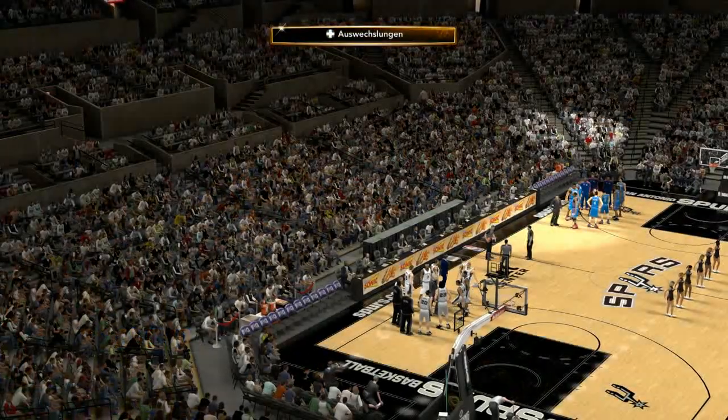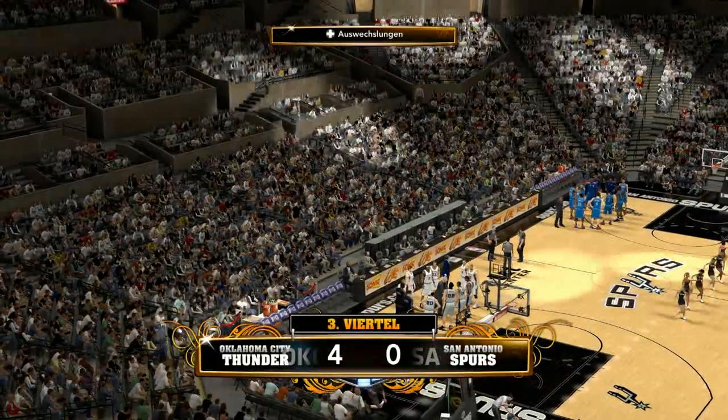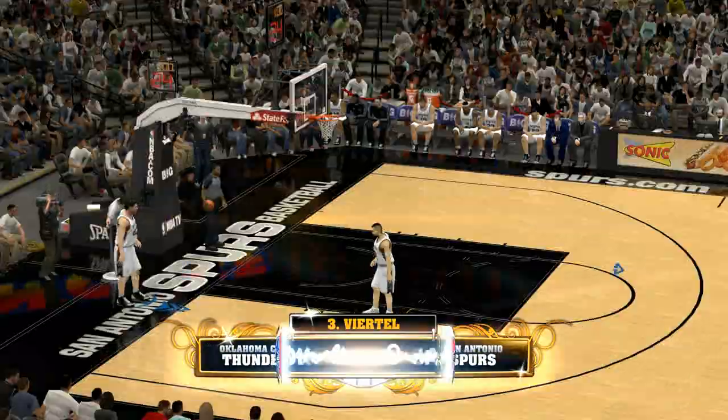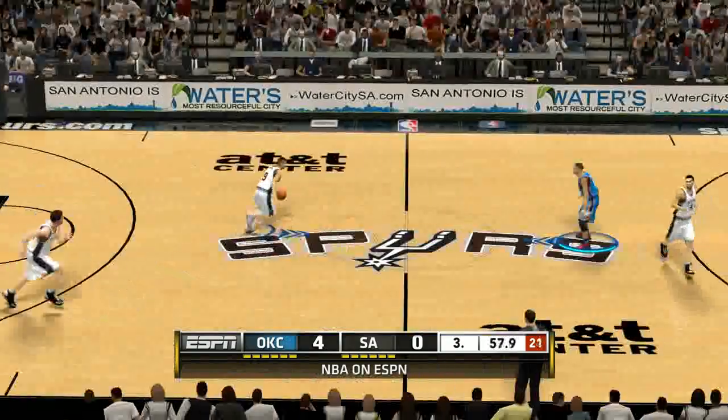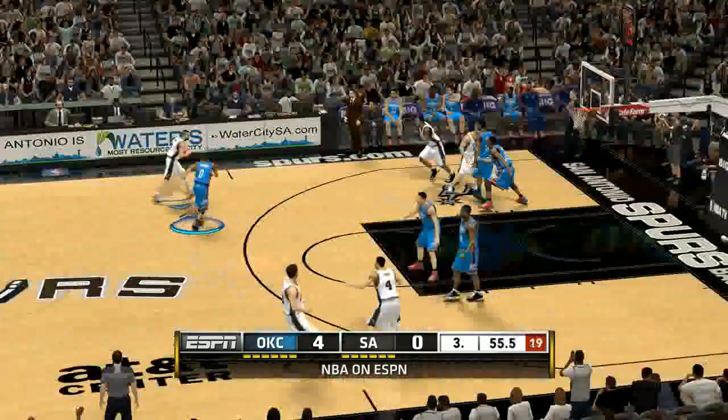And welcome back. The Riverwalk, always a prime attraction here in San Antonio. San Antonio with the ball, trailing by 4. Well, we've got a moment.